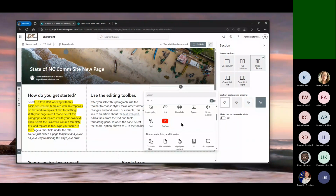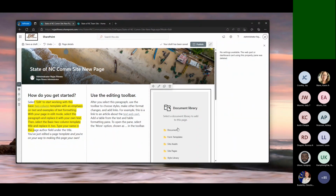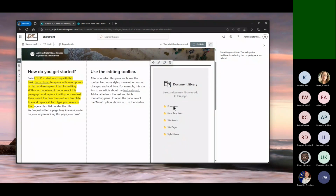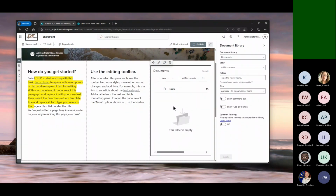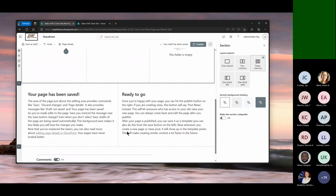Hey, I can link to a YouTube video, files and media, maybe the document library. Maybe I want this in here, okay? Then it's going to ask me, which document library do I want? I want the document library. As you can see, mine is empty because I just built this template today. But notice what you can do. You can even filter, say, just show the last 5 items, or 15, or all 30, and so forth. So it's pretty cool. You can even go into subfolders if you had additional folders built within that document library.